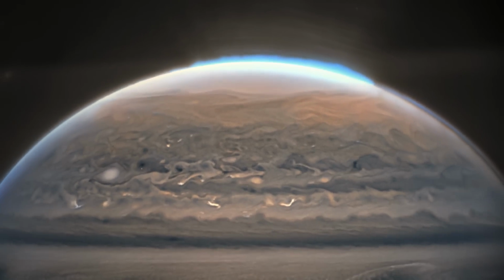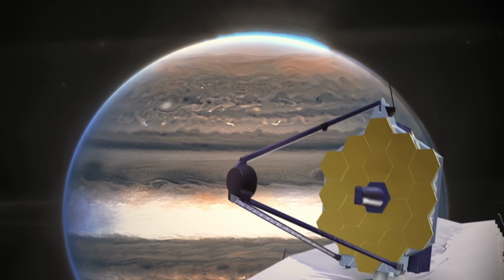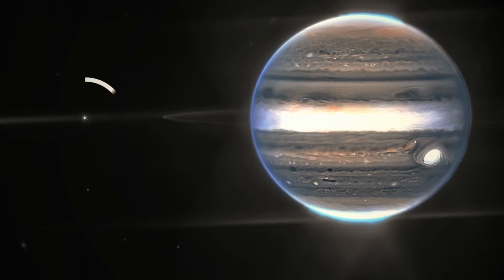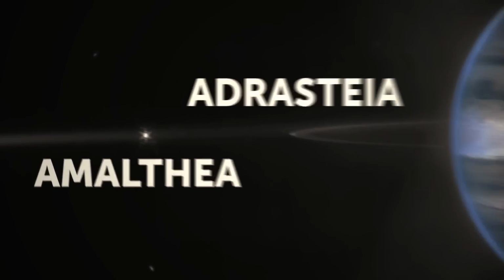And now, we were finally able to capture this dazzling sight. JWST's photo shows the auroras of Jupiter, its rings, and even 2 moons, Amalthea and Adrastea. It's amazing how bright and clear they are on this photo.